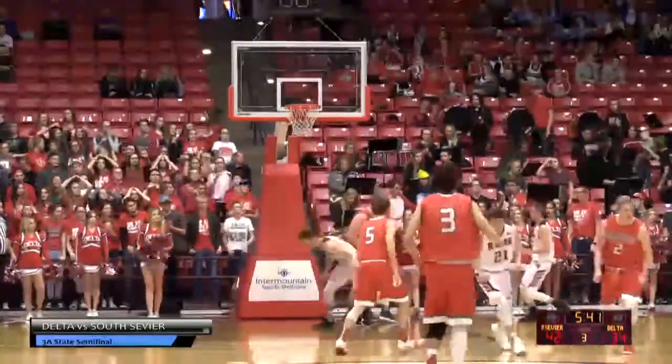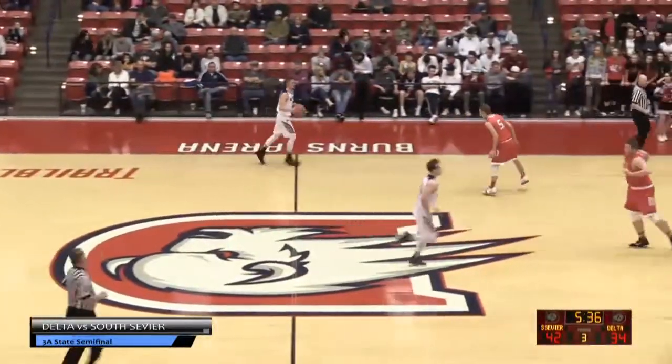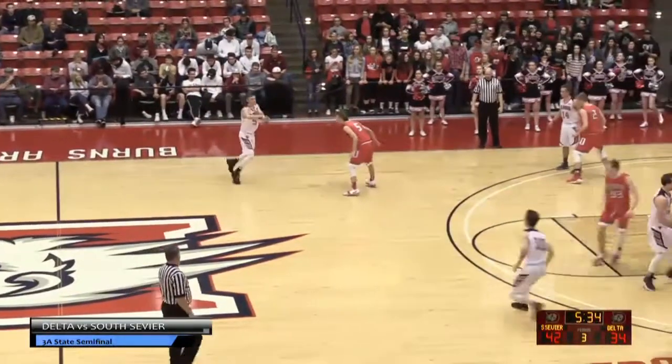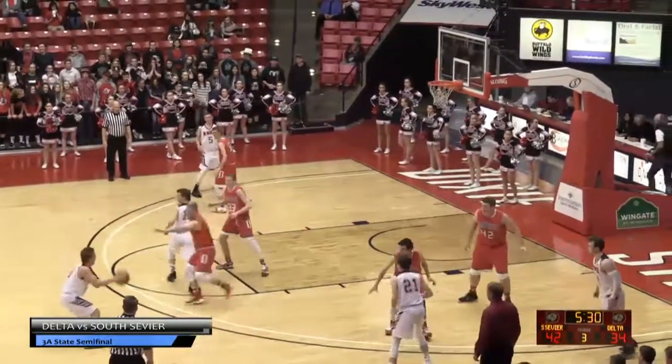The and one, no good. Rebound by Chisholm. Delta 1-for-3 from the charity stripe in this second half and for the game. That can't happen, Robert. You've got to hit free throws in a game like this. If you want to stay with South Sevier, you've got to convert on every possession.